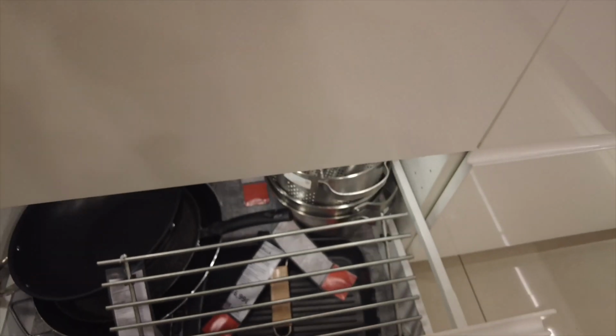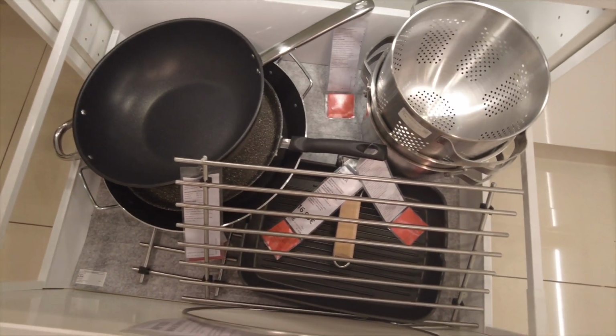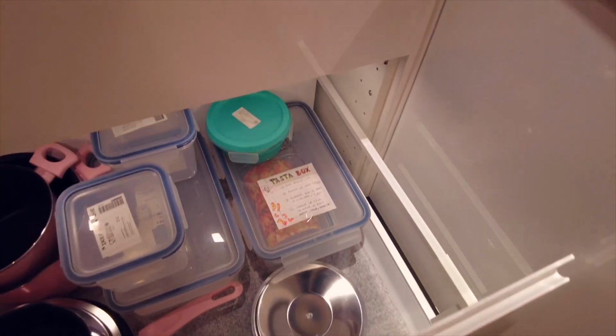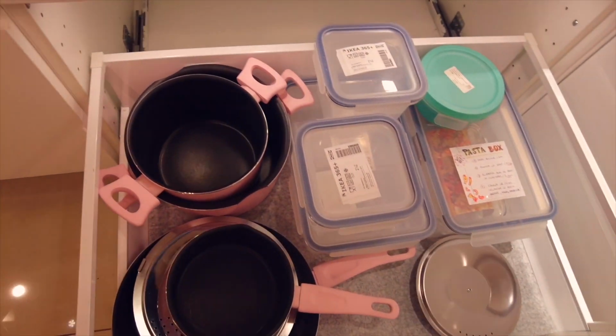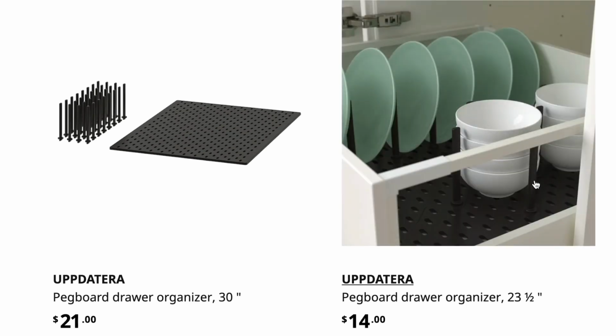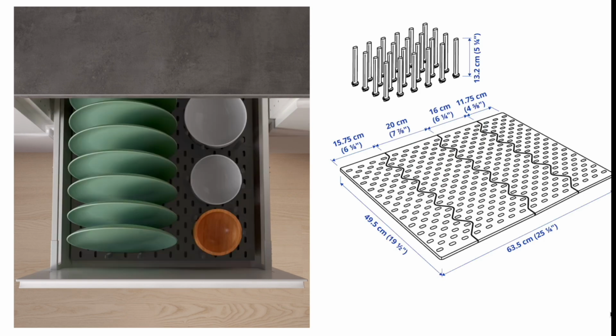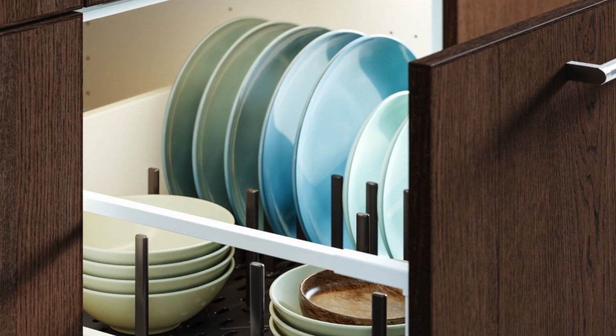I always struggle with my deep drawers because all the things keep sliding around and get disorganized in one day after I tidy it. My top pick from what I saw is the pegboard drawer organizer. It comes with 24 adjustable pegs that we can move and customize. I think it would be great for pots, lids, plates and frying pans.